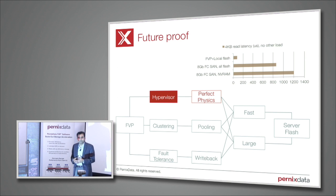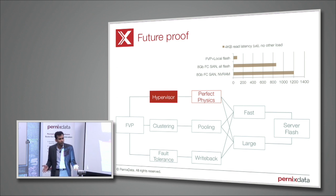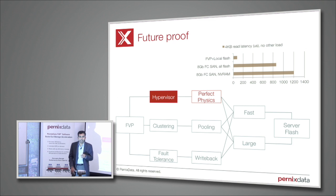There is no application in the virtualized world which wants to actually do 100,000 IOPS. There are applications in the virtualized world that actually want to do 70 microsecond IOs. And that is the real problem to solve. And that doesn't get solved if you move flash further away from the application.